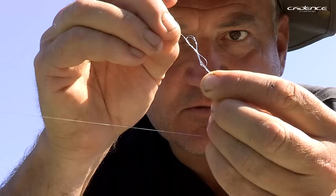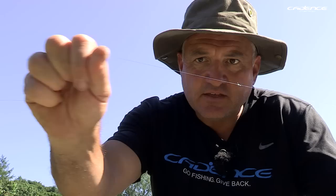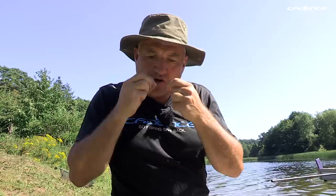Gently pull it together and then cut off the tag ends. So I just, hopefully you can see that. Such a wonderfully neat knot, and I think that's a massive advantage for most of my fishing. I use a loop to loop knot when perhaps I'm fishing short hook lengths on the pole with baits like bloodworm, or when I'm bleak fishing. I've got that nice long section of hook length now.